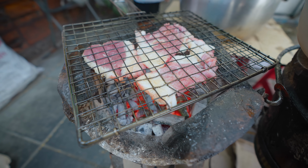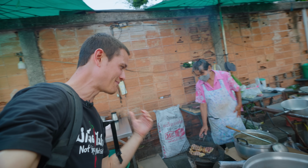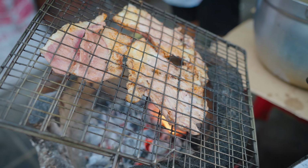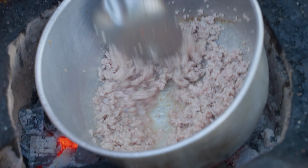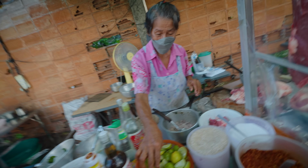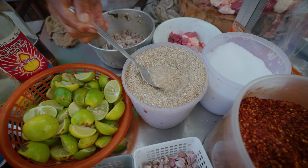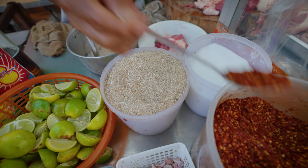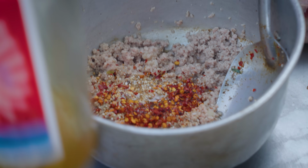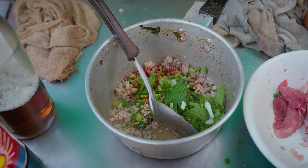So we got a dish called Serong Hai, which is marinated and then grilled beef. And then we're also getting lab with beef, which she cooks everything over fire, over charcoal. She hand chopped the beef, then cooked it over charcoal. Now she's mixing in all the spices. This is khao kua, which is toasted sticky rice powder. Chilies go in, fish sauce, and then all the herbs, green onions and mint goes in.